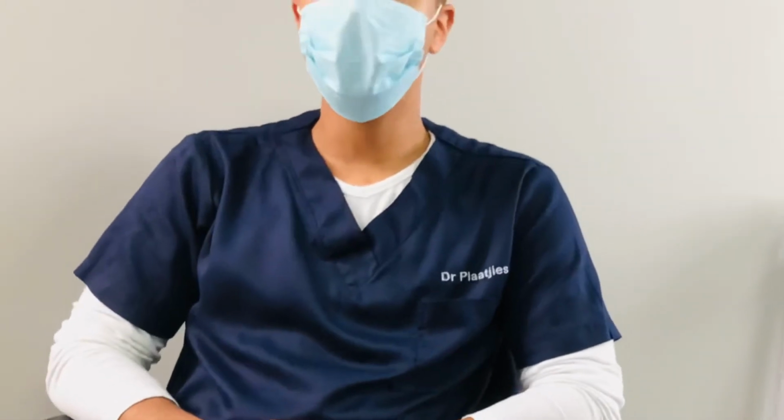So could having a high visceral fat percentage lead to maybe a damaged liver or something? It could. Let me rather say this. In itself, probably not. But what we would look at is why. Why do you have high visceral fat?